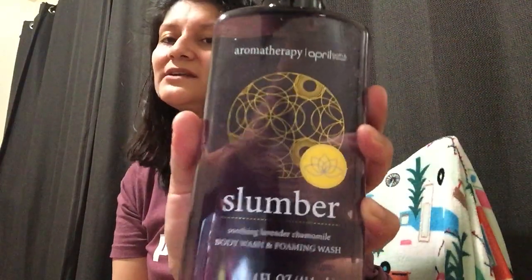So I have not tried it. I don't know if the formula is thick. It looks pretty thin to me, honestly. But if it's really foaming and it's relaxing and it does it for me, maybe it's a rebuy. That's if I find it. Okay.